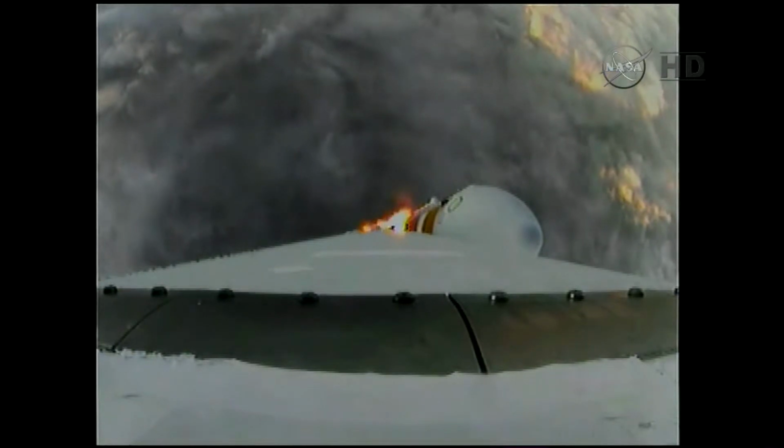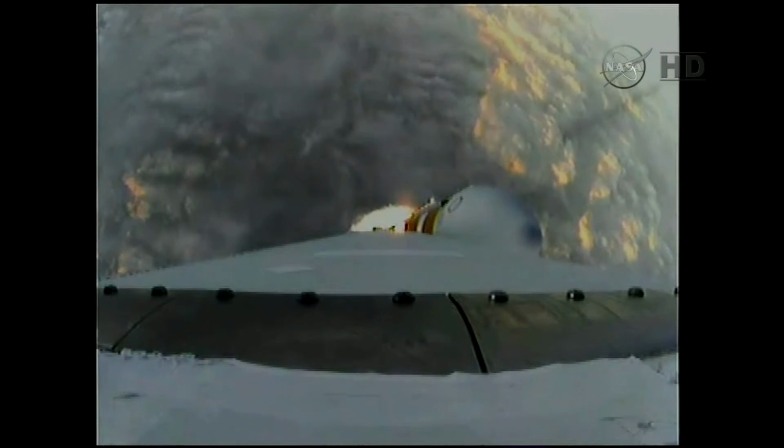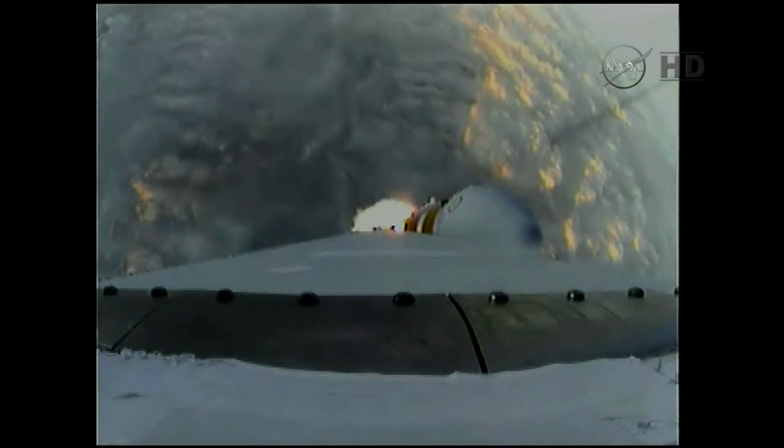One minute, 15 seconds into the flight. We have the hydrazine supply valve open in the second stage. 1 minute, 22 seconds in. Max Q, maximum dynamic pressure on the vehicle. Passing Mach 1. Orion and Delta 4 now transcending the speed of sound. 1 minute, 31 seconds in.